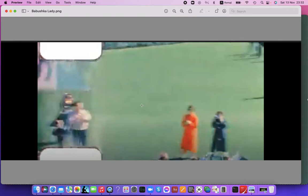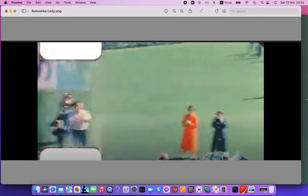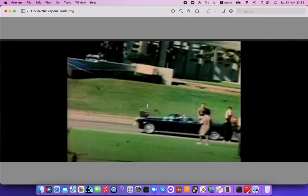And finally, maybe the most spine-chilling thing we pointed out from part two. Let me show you here. So this is not the Zapruder film. This is the Orville Nix film, and let's just go back. Sorry, let's just go back to the Zapruder film. This is Babushka Lady, and this light is just happening just before what we think is the fatal headshot. And then let's go to the Nix film.